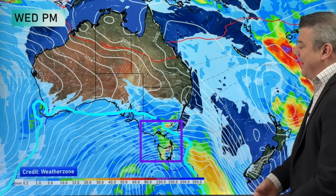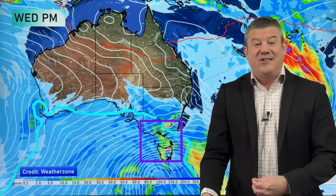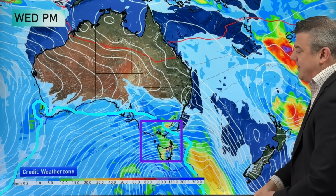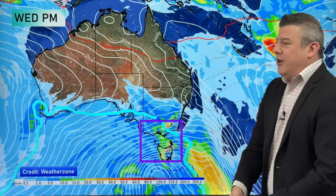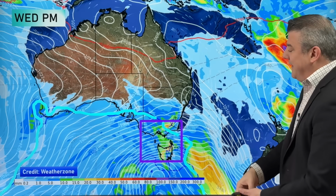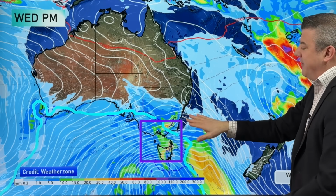Let's go to Wednesday. The switcheroo for New South Wales is that the westerlies come in, and that brings wet weather on the western side of the Great Dividing Range. Eastern areas should stay fairly dry. There could be a few spillover showers, but it should be sunnier for most places. Of course, as the clouds build up in the west, that will eventually spill over to the east.